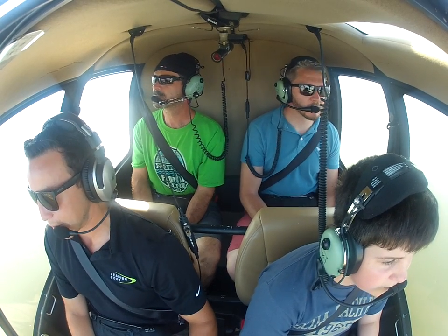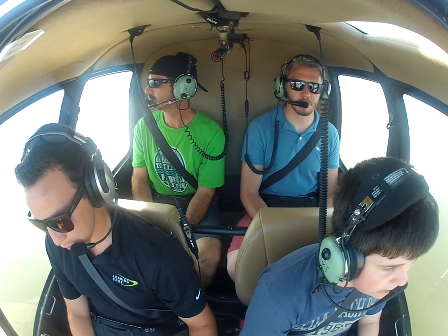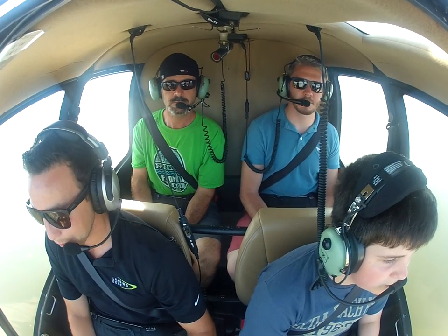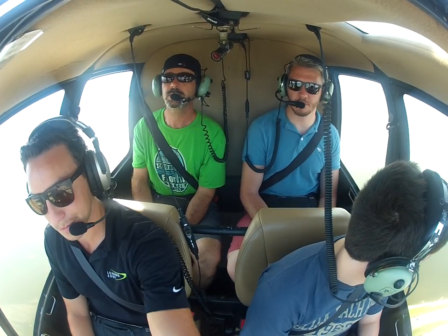Cape traffic, helicopter 841 Alpha Kilo entering the port from the west, eastbound 700 and below. Correction, 1000 and below.